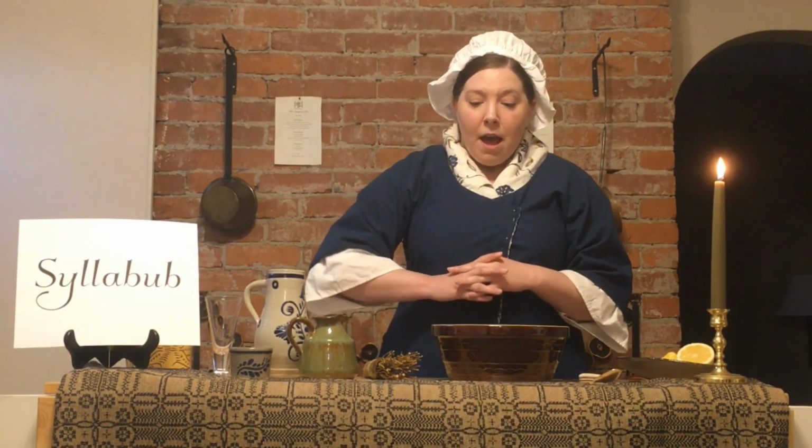The word itself, Syllabub, like I said, is a very unique sounding word. It actually derives from the Old English Sillabub, and it's sometimes pronounced and spelled that way. Silly meaning happy, and as I can personally attest, you cannot help but be happy when you are partaking of Syllabub. So without further ado, let's go ahead and get into our recipe, or our receipt as it was called in the 18th century.